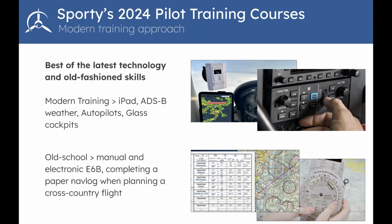So you're still going to learn how to do the basics of working with a sectional chart, how to plan a trip, how to make navlog entries, how to work with your E6B flight computer, which are not only important skills to learn as a pilot, to learn how everything works, you're also going to need the skills on the FAA Knowledge Test. So really two parts there.